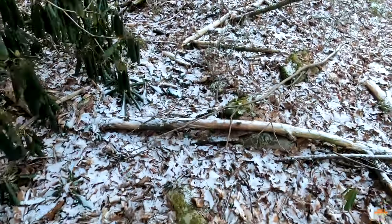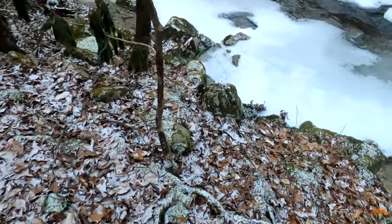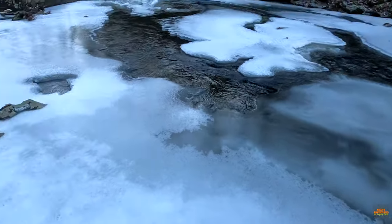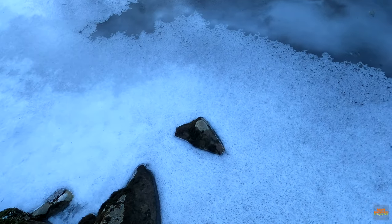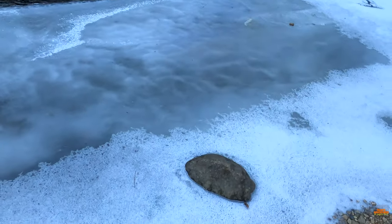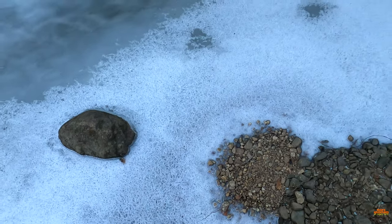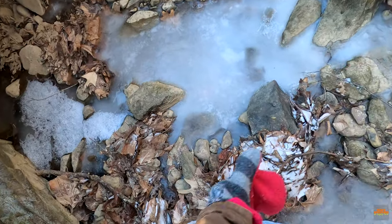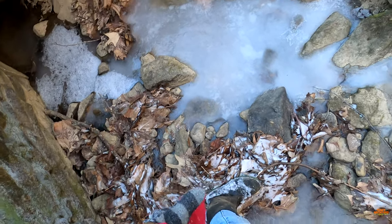Get through here. There we go. Yeah, this is what's awesome. Wow, see there's like a little hole there. That's almost strong enough to support me. Dang, not right there. Let's start in the middle. Okay. I am on solid ice. Oh, there, it's not solid. There's some water there. It's running under it? Barely.